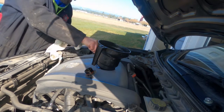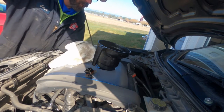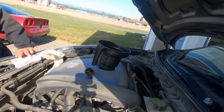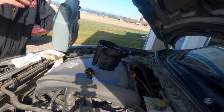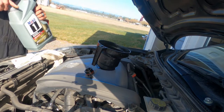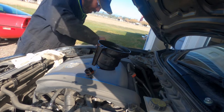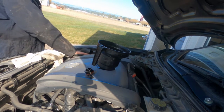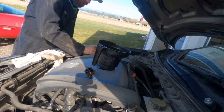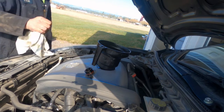Might have to add just a splash. They're like 3.9 to 4.25 depending upon which one you have. Yeah, it needs just a splash more. That should be good. All right, I'm gonna go through and check the rest of his fluids and top everything off that needs topped off, so we'll get back to you in a bit.